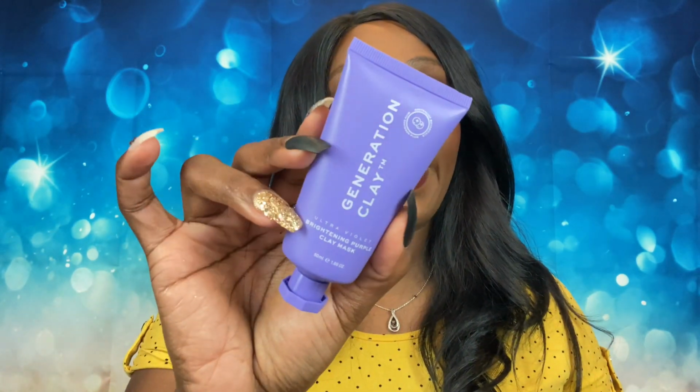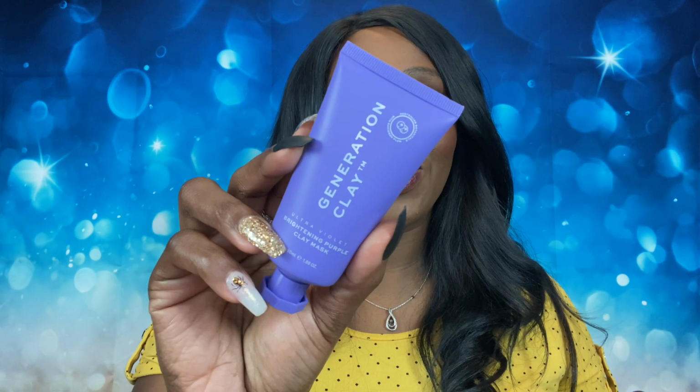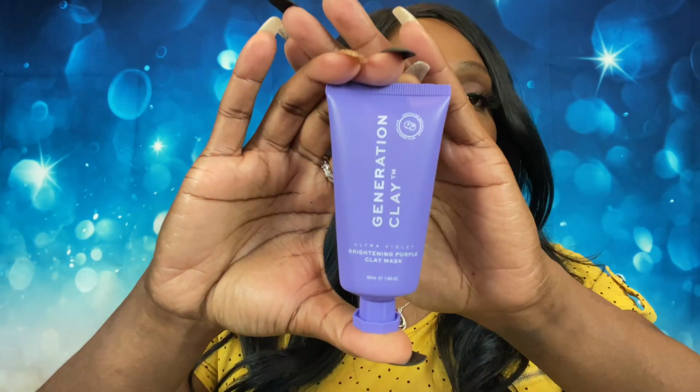Next up, guys, this is from Generation Clay, and this is the Ultraviolet Brightening Purple Clay Mask, and that is what it is looking like right there, loves. And this is the deluxe size, guys, and you do get 50 milliliters of product. Now, I did receive this, I think, in a FabFitFun starter box, the full size, and I did use this, I think, a couple times, and I ended up gifting it to my sister. But I really did like this product, so I will use this one.